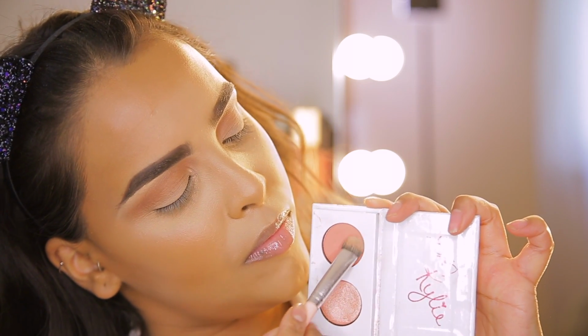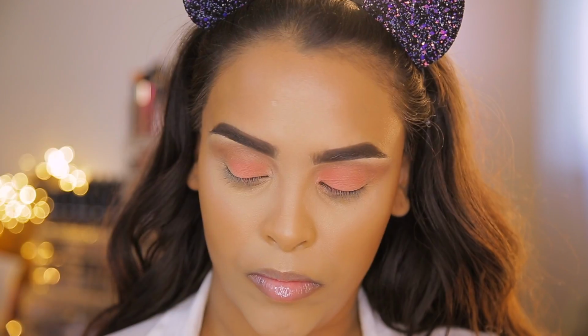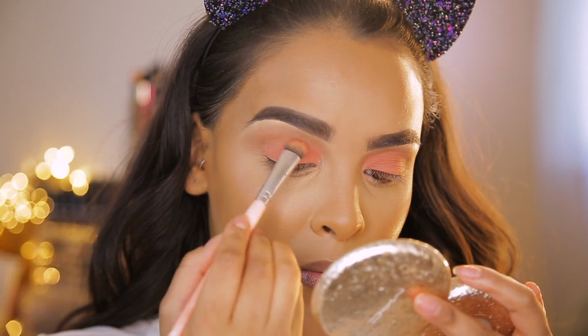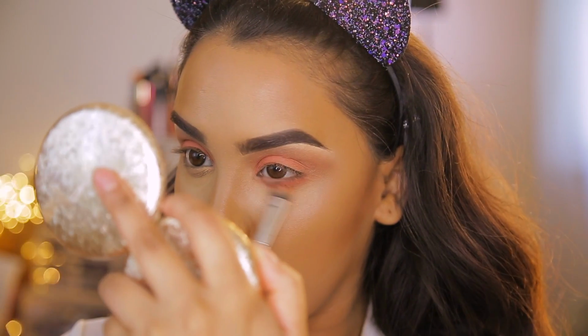So I'm going to be taking a little bit of this shade. Don't worry, we're going to be popping another shade over the top, but I like to have this shade because it's a little bit deeper, and I'm going to be popping this all over the lid and then just using that 224 brush by MAC just to buff it out. I'm just going to take this colour and run it on my lower lash line as well.